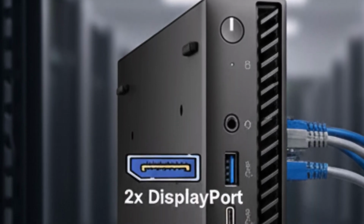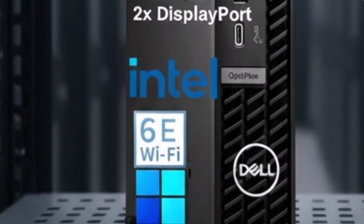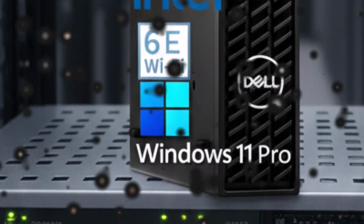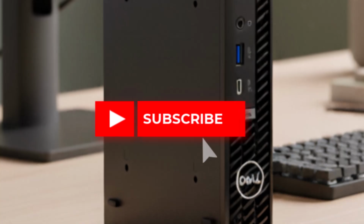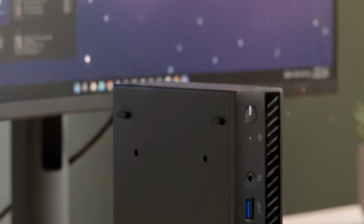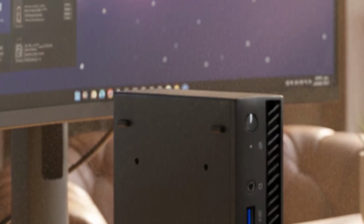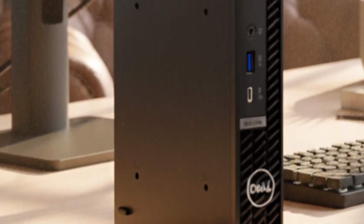The DDR5 memory ensures faster data processing and improved efficiency compared to older memory standards, making it a future-ready choice. Its 256GB PCIe SSD provides quick boot times and responsive file access, significantly reducing wait times and enhancing productivity. One of its standout features is its support for triple 4K display output, allowing users to create a highly productive multi-screen setup without requiring a bulky system.